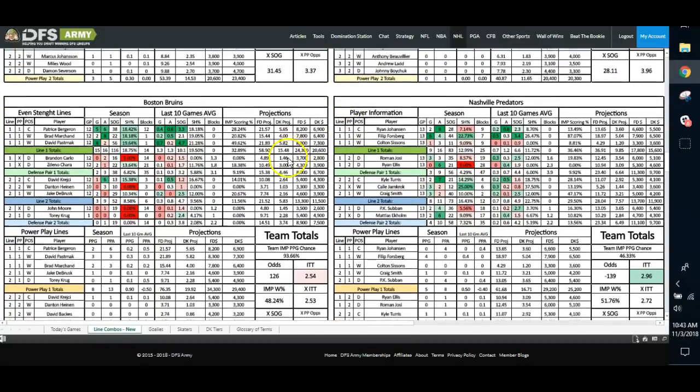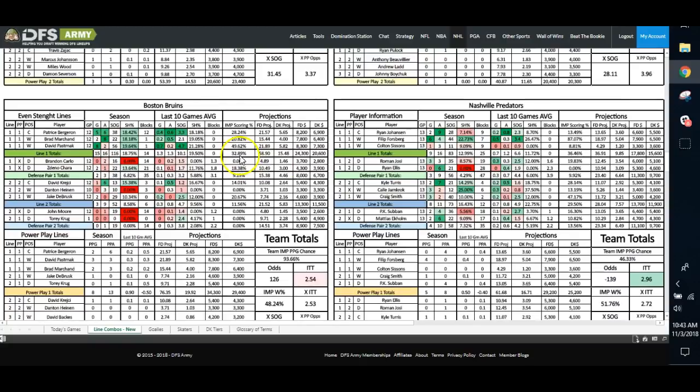3.08 totals, not terrible. Now, we talk about the Boston game a little bit, and we're looking at the top line. Look where all this production is coming from. All this production is coming from that top line. Second line, defensive pairings, not much. A lot of red. Bang. It's all concentrated right here. So if anything's going to happen tonight, it's going to come off this top line.